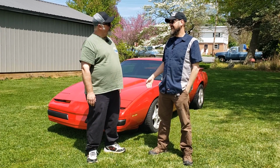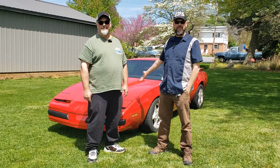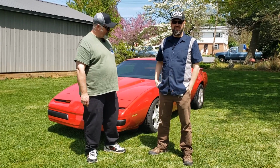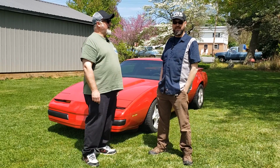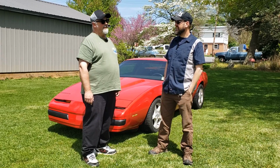What do we have? We have one red hot 1987 Firebird Formula 350, and it belongs to just two. That's right. I've had this car for 20-some years. I bought it in 1999. Man, that was a good while.